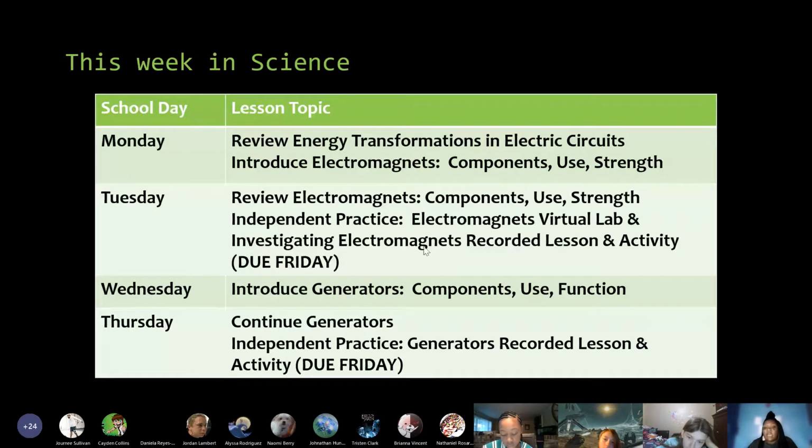And so Tuesday, we'll be talking about electromagnets. Wednesday, we're going to introduce generators. And Thursday, notice we'll have class Thursday because I've not seen you guys in so long. Thursday, we're going to continue learning about generators and possibly introduce simple electric motors.